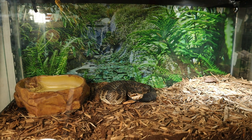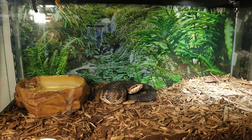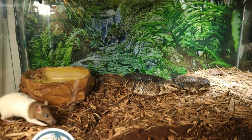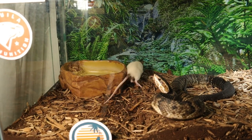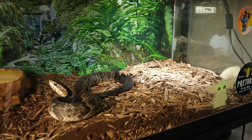So we got a pretty decent sized little rat friend here. He actually escaped on me earlier whenever I tried to put him in the cage, because I didn't know how our snake here was going to react, because he tends to get a little finicky on feeding day. You see what I mean?